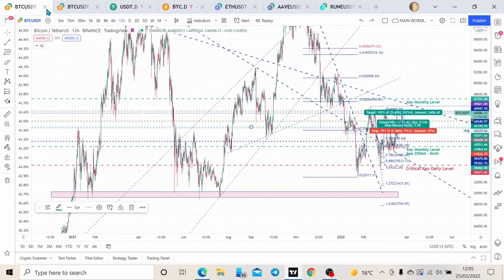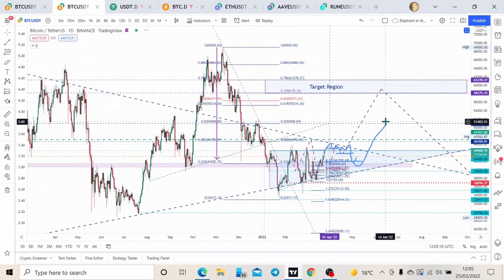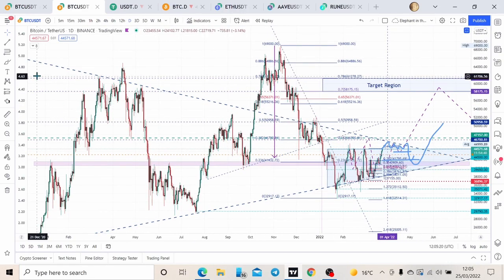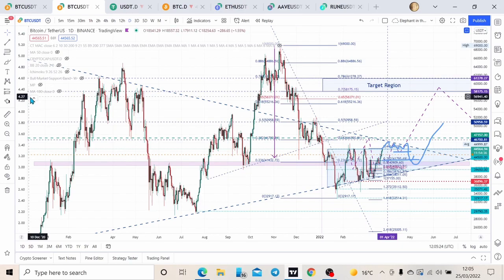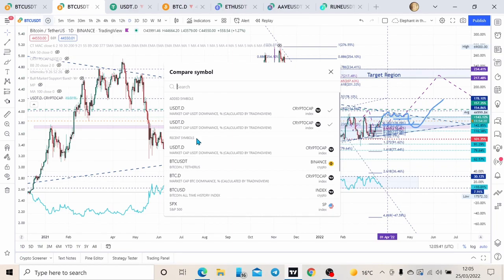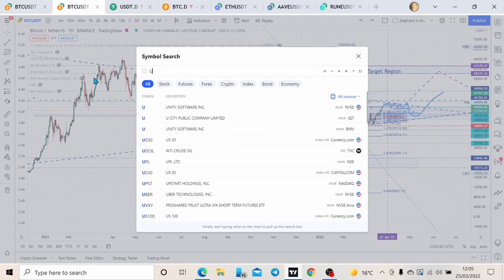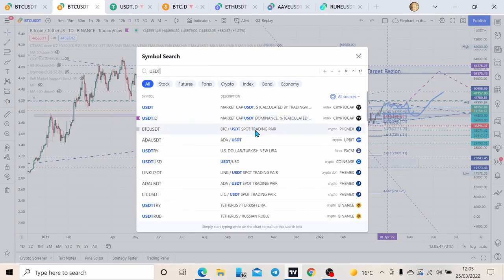Let's go back to this chart here. If we overlay the USDT chart price action onto this chart, you'll see just how significant it is. Sorry, bear with me, guys. I thought I'd already had this set up, but was clearly not.